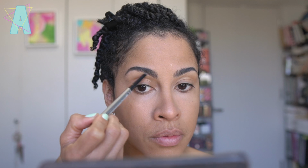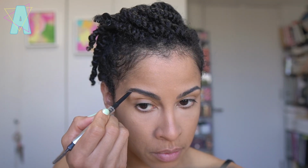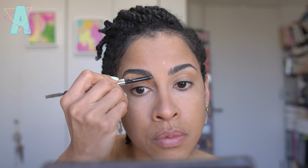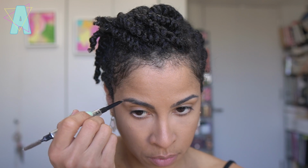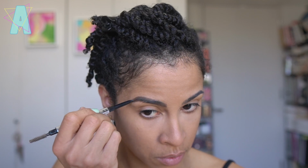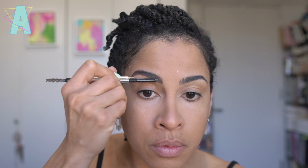I just use this pencil, and yes, I did recently purchase the brow gel or the brow hold. I forgot the official name of the product that I recently purchased from the Sephora sale, but this is the one product that I primarily rely on. I like to brush down the hairs here to create that arch, brush the hairs back up to combine the product in with the brows, and just go in with any fillings I think necessary.